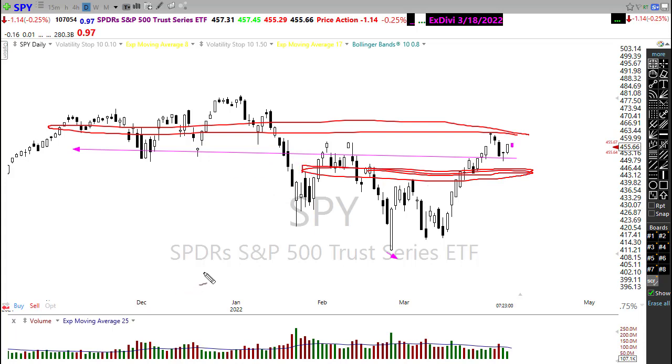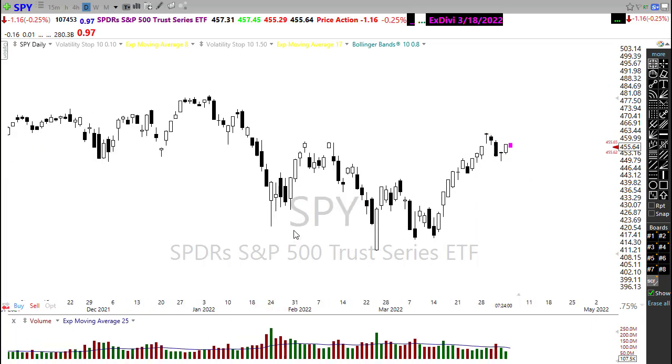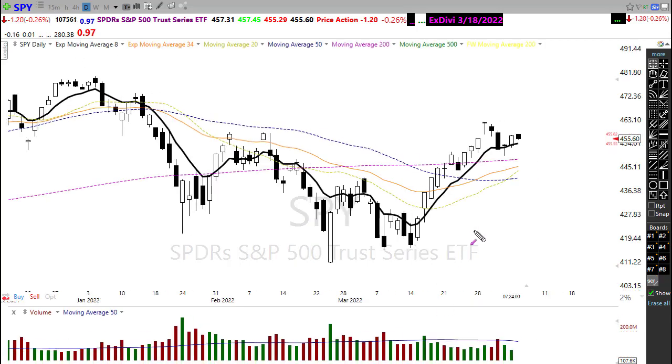It really is going to depend on how we react to some of the news events out there. We have a light week on news, but today we're going to get a lot of Fed speak that could shake things up just a little bit if those Fed members start to talk hawkish. So watch that closely. Once again, those technicals are improving here. Notice our 34 EMA and the 20 back up through the 50. We're holding above that 200-day.